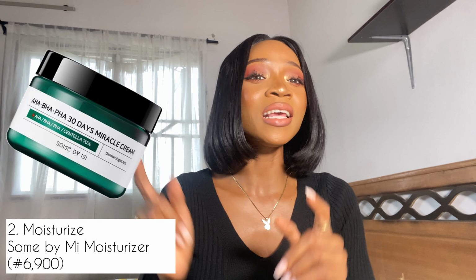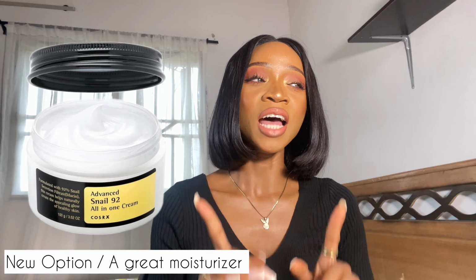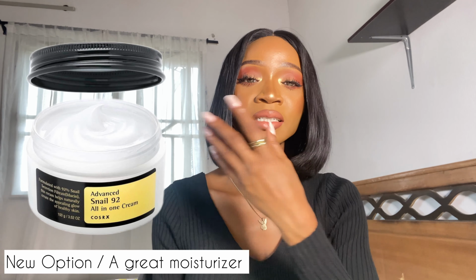The very next thing that you need to focus on when it comes to creating a basic and effective skincare routine is a good moisturizer. And I've been using Sun by Me, but honestly, I'm looking forward to trying the Cosrx Advanced Snail 92 Cream. This is a picture here.